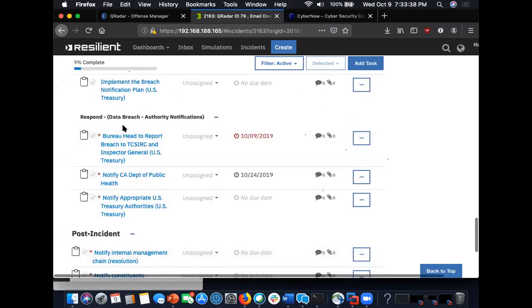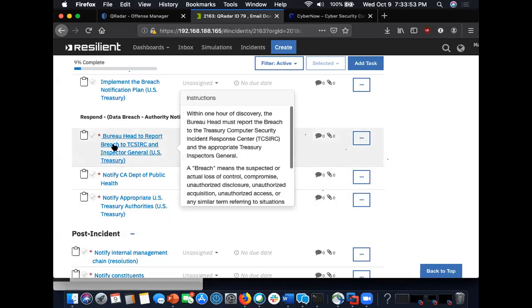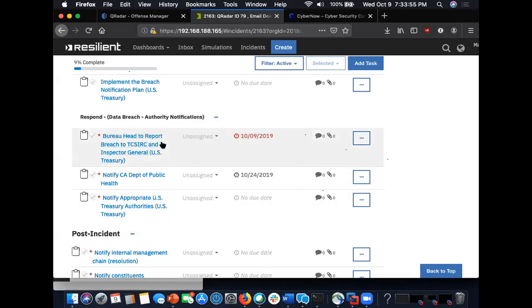This is really helpful for making sure that you won't get sued down the line as well. Exactly, and that's the way a lot of people try to wiggle out of it. The thing with Resilient is you don't have that chain where you're saying we did discover it at this time, so we have to go and notify them.